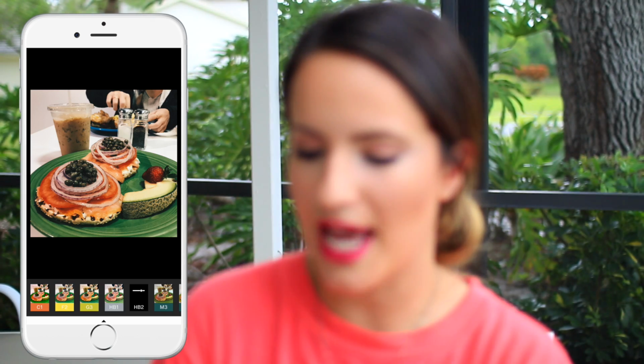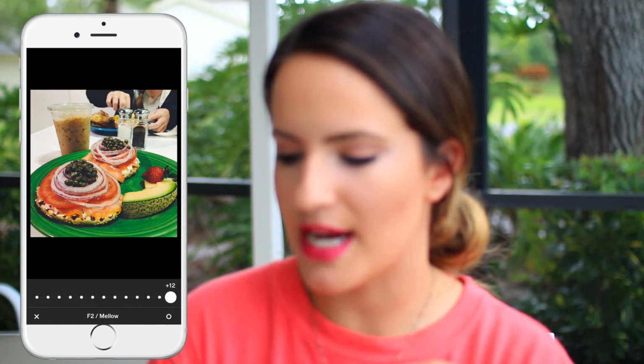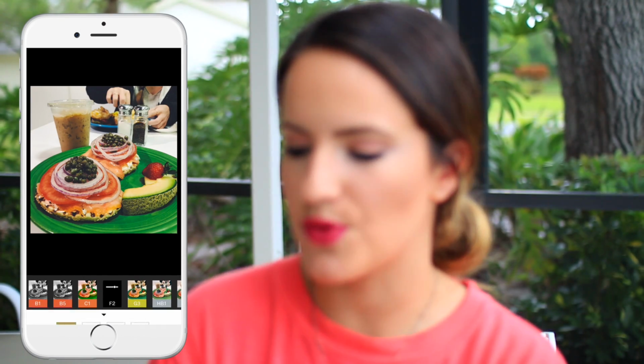So I'm gonna go ahead and click on the F2, and you can tone it down a little bit, but normally I leave it at the top. The next thing I'm going to do is go to the other settings. Typically I like to increase the brightness by 1 and increase the contrast by 1.